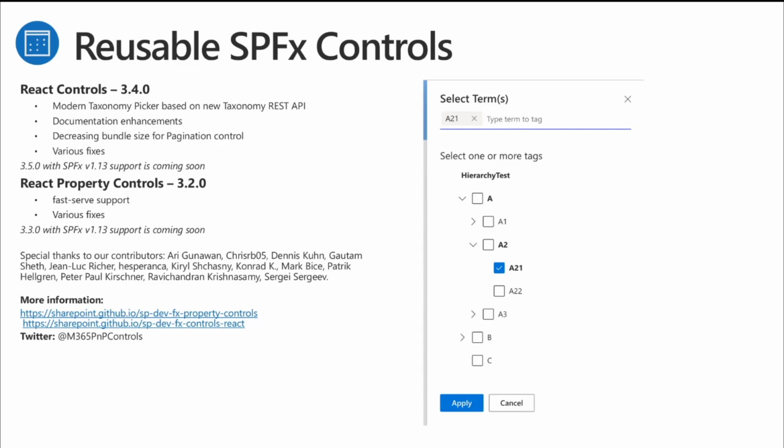And then the React property controls, these are designed to be used in the property pane of your SPFx web parts, are at version 3.2. Fast serve support, various fixes in that version. 3.3 with support for SPFx 1.13 is coming soon. Thank you, as always, to all the contributors to these controls. As with all of our projects, it's been really amazing to see the folks jump in and contribute and grow these projects.